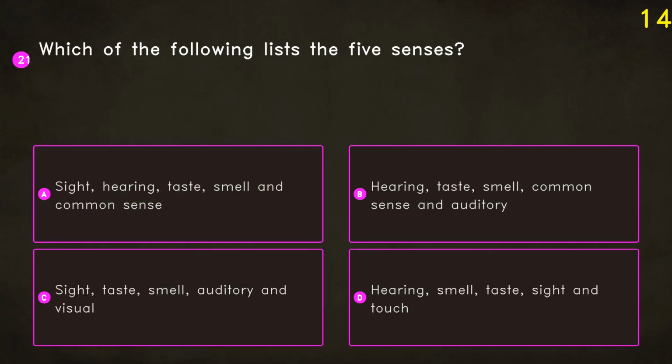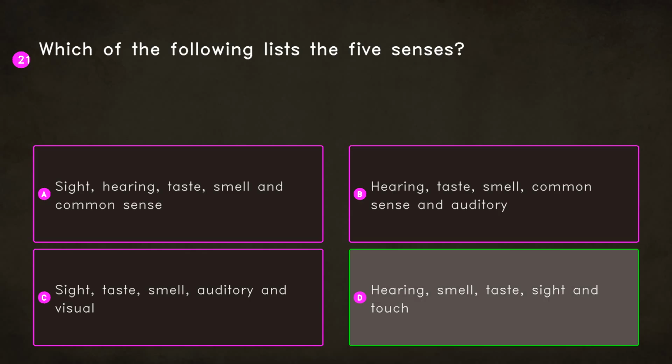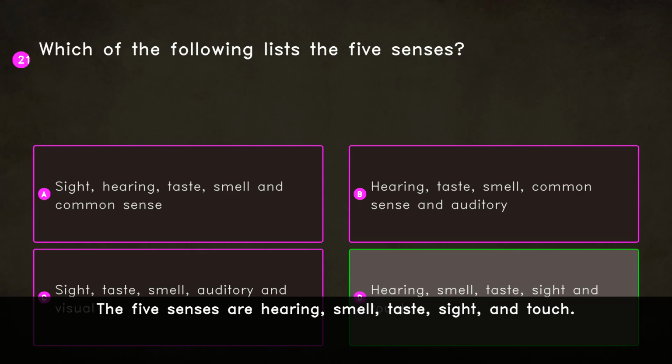Question 21. Which of the following lists the 5 senses? A. Sight, hearing, taste, smell, and common sense. B. Hearing, taste, smell, common sense and auditory. C. Sight, taste, smell, auditory and visual. D. Hearing, smell, taste, sight, and touch. The correct answer is hearing, smell, taste, sight, and touch. The 5 senses are hearing, smell, taste, sight, and touch.